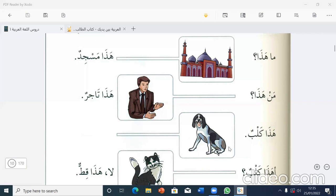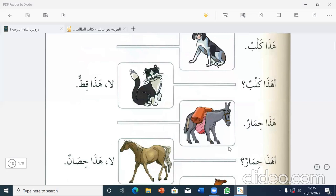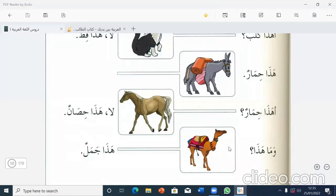Okay, also you will ask also. What's the question? Ahada kalbun. Is this a dog? La, hada qittun. No, this is a cat. Hada himarun. This is a donkey. Ahada himarun, is this a donkey? La, hada hisanun. No, this is a horse.